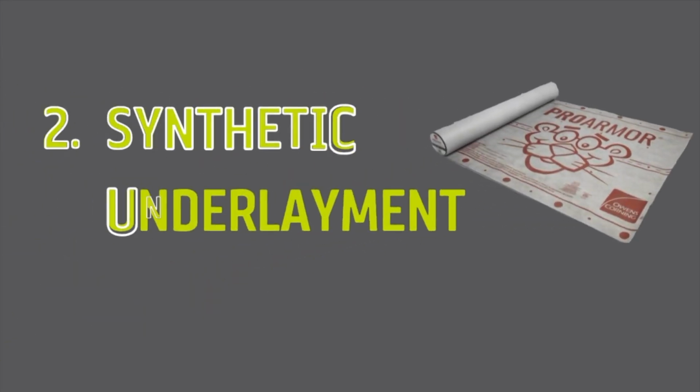Another thing is that you need to keep an eye out for warranties. Simply put, felt can actually prevent you from having your warranty approved because certain warranties require you to have synthetic underlayment. Number 2, synthetic underlayment.